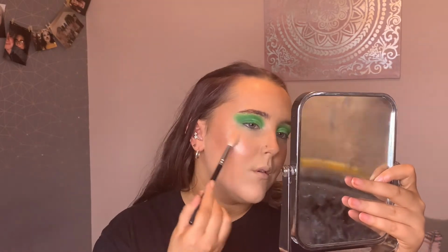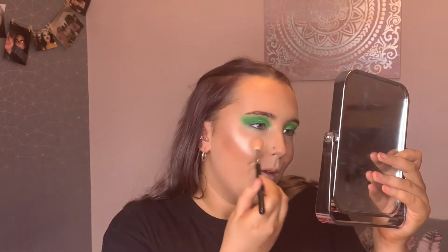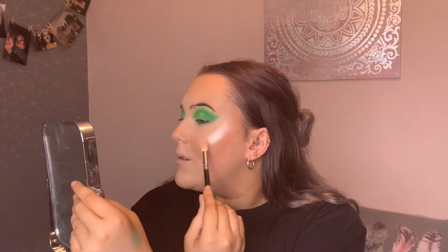Okay, highlight now. I think for my highlight I'm going to use my Soph Revolution highlight palette. For this I'm actually going to mix a couple of shades. I'm going to mix the dark gold with the purpley silvery shade. Do you guys see that glow? Oh my god. Whew. That is some serious highlight.